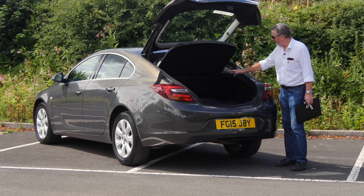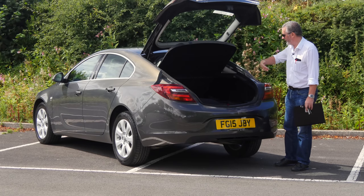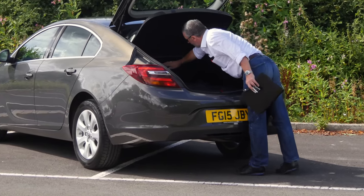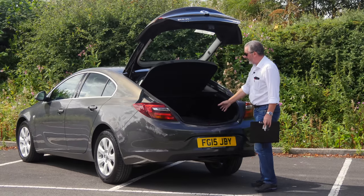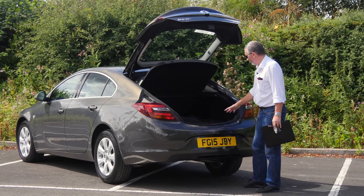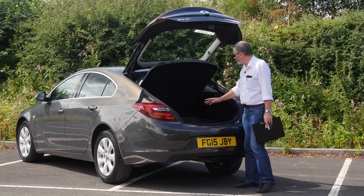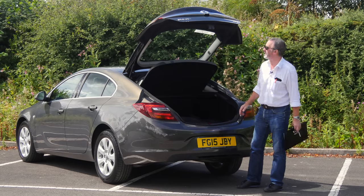Tailgate with load cover. Split folding rear seats, and the rear seats are a 60-40 design, so they both fold down independently of each other. Bags of room. You can load in as far as that. I've got plenty of stuff in already, and there's still bags of room. Two camera bags, a couple of coats, various other things. There's still room for two or three more suitcases.